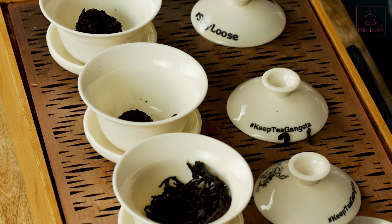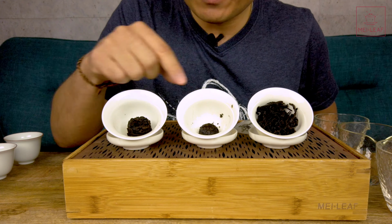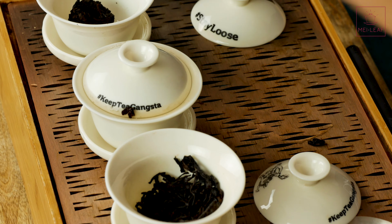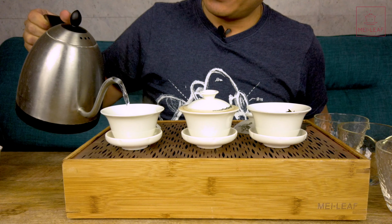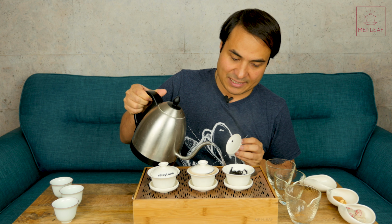Right, we're going to increase the temperature of the water here. I want nice boiling hot water. You can see the different teas here, and you can see how much more this one has opened up compared to this one here. So that one's going to be a harder one to brew. So I'm going to hit that one first. Boiling hot water. And we're going to leave that for at least 30 seconds to really maximize the flavor hit there. And then I'm going to hit this one here, which is already breaking up. And finally, we go for that fresh Bulang.